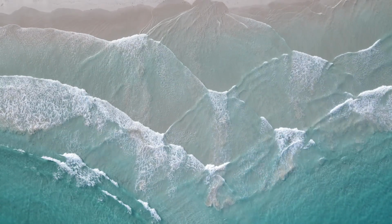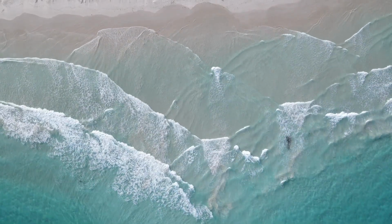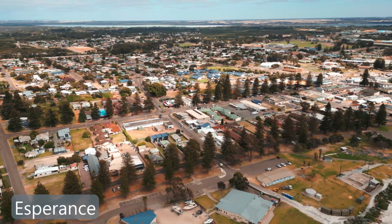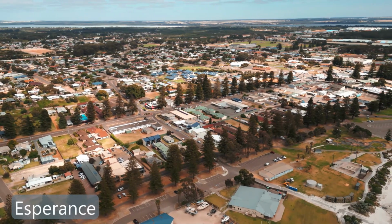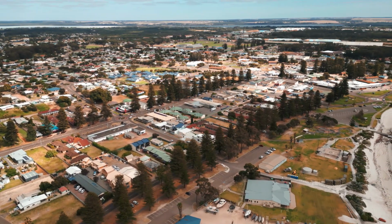Twilight Beach Road runs along to 11 Mile Lagoon and then turns inland, becoming 11 Mile Beach Road before looping back towards the town and passing Pink Lake. Esperance town is actually quite small, but you'll find pretty much everything you need. It's the surrounding coast though that's the real attraction here.